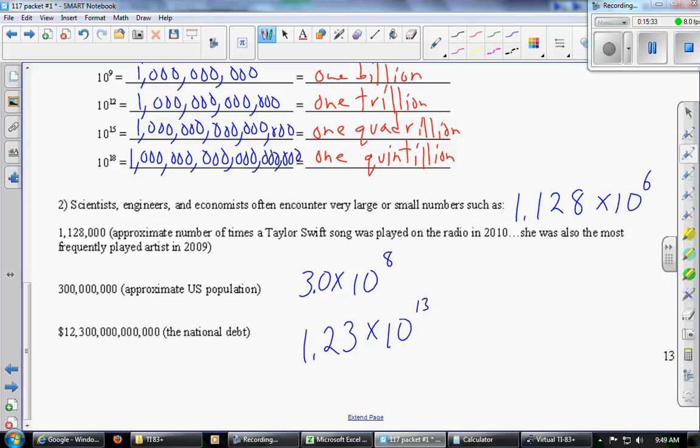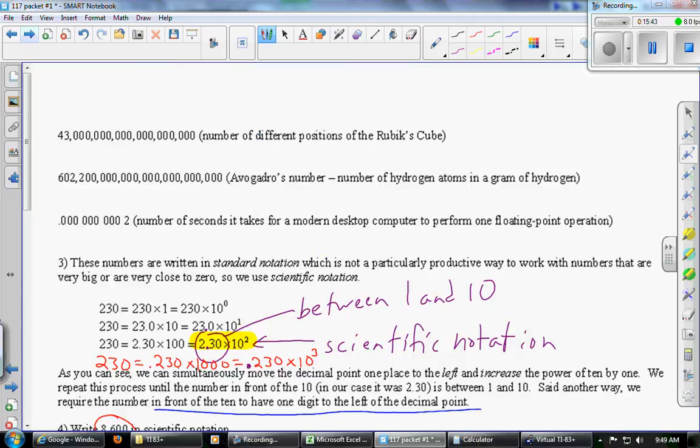Okay, so can you guys check my work? Did I get these 3 right? Okay, any questions on those 3? All right, let's move on to the ones on the next page.